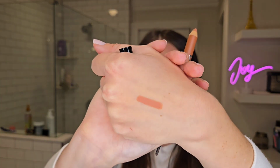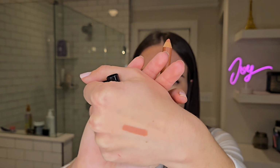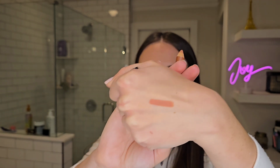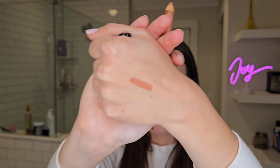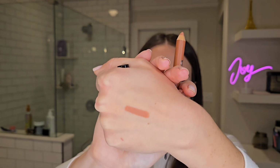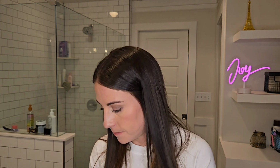You can get a decent color from it, but the color is just not flattering to me anymore. It's kind of an outdated color. I used to wear it a lot with the Natasha Denona Star palette that has a little bit warmer shades on that left-hand side. I remember at the time liking this shade, but I don't like it anymore. It's kind of light, in my opinion, and just not flattering. So for that reason, I am tossing this.